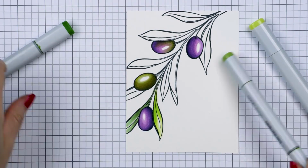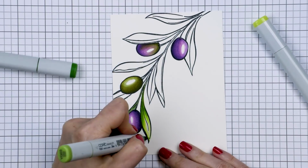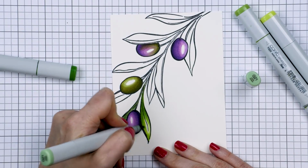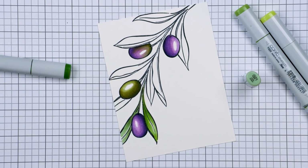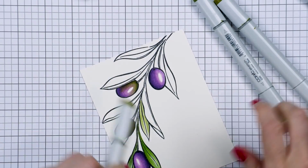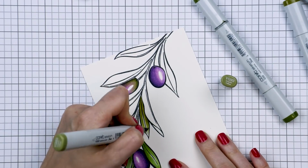I used YG21, YG03, and YG17 to color the next leaf. This gave me a much more cheerful, vibrant green. To dial the color down a bit, I went over it with a G21 marker. The third color combo for the leaves was YG93, YG95, and G99. So identical to the colors I used to color one of the olives.